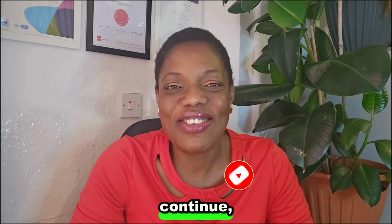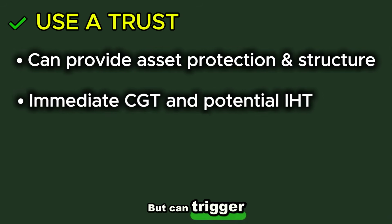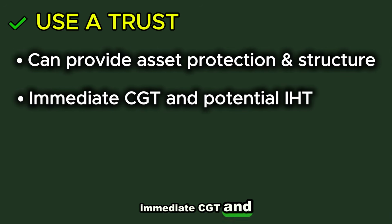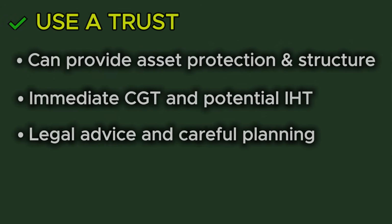Now let's continue. 3. Use a trust. It can provide asset protection and structure, but can trigger immediate CGT and potential IHT. Also needs legal advice and careful planning.